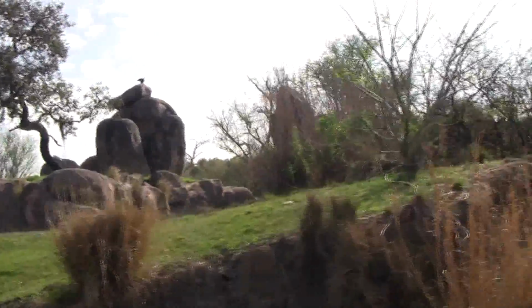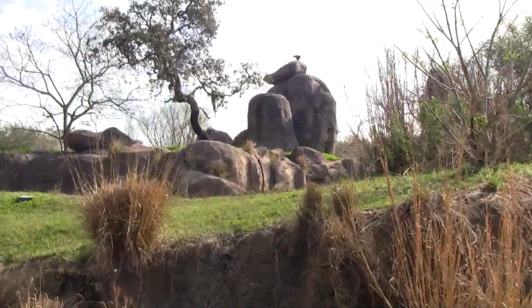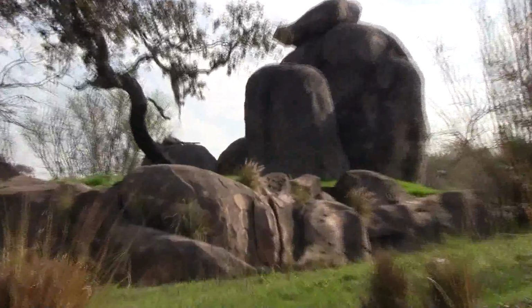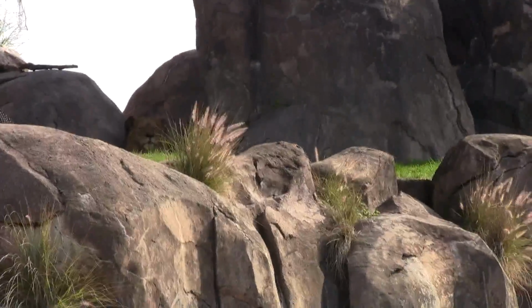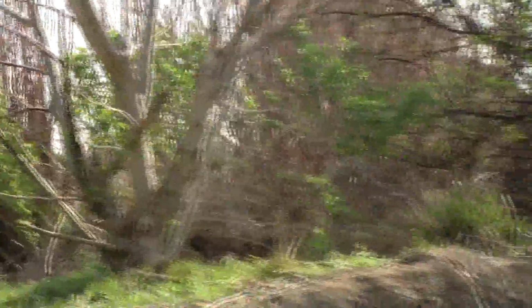Over on the left up there, way back where the tall trees are, you can see the male lion's head back there. By the tree, straight underneath that limb coming out. The male lion weighs about 550 pounds. The female lion weighs about 450 pounds. The female lion does all the hunting, and the lions usually lay around anywhere from 16 to 20 hours a day.